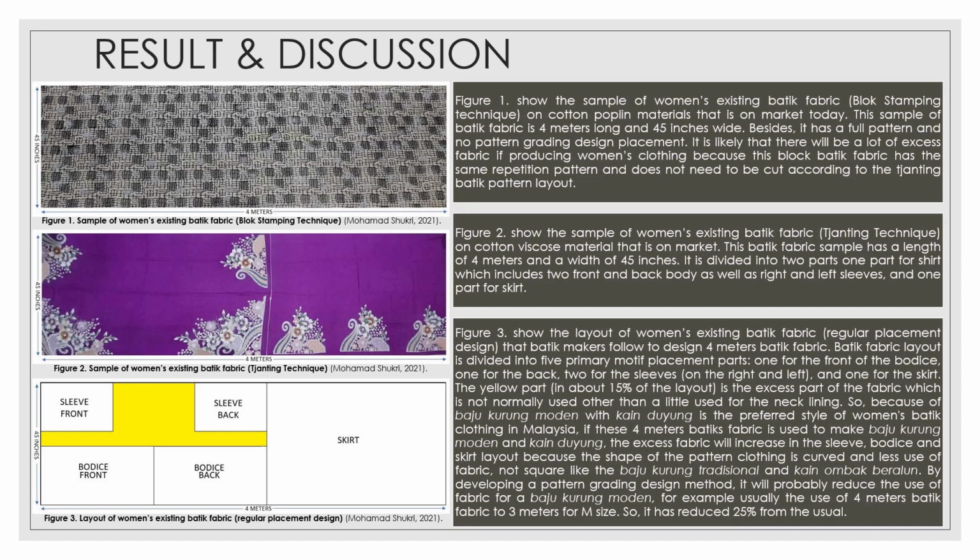Besides, it has a full pattern and no pattern grading design placement. It is likely that there will be a lot of excess fabric if producing women's clothing, because this block batik fabric has the same repetition pattern and does not need to be cut according to the chanting batik pattern layout.